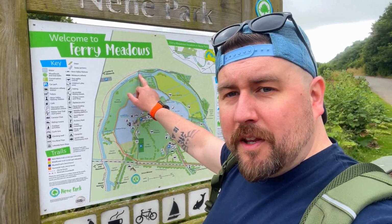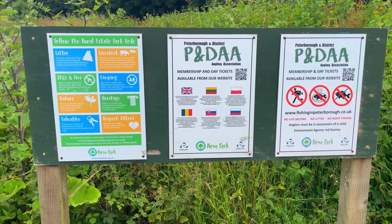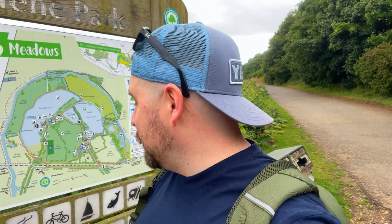So we're actually up at this part here, and as you can see there are places you can actually fish down here as well. As long as you've got a license, there's a little QR code on one of the signs which you can log into, and you can apply to fish here for the day. And as one of the other signs said, you can't run off with a fish, but I can't imagine anyone wanting to do that, but I suppose you do get some people doing it.